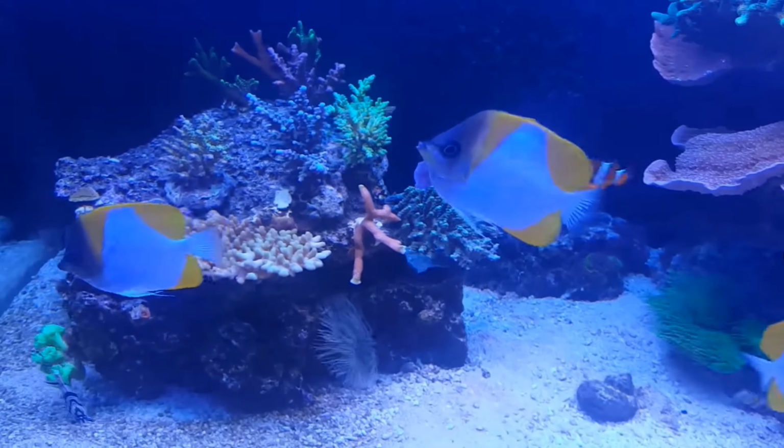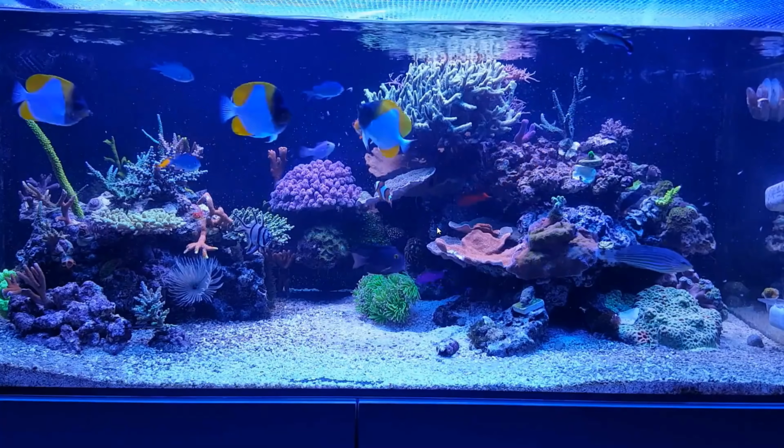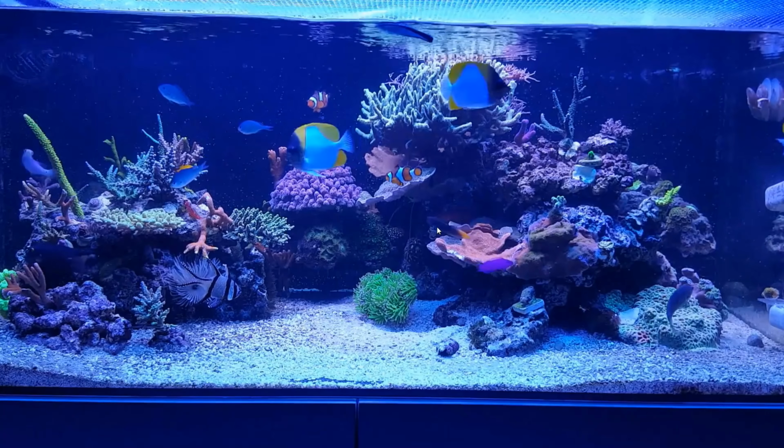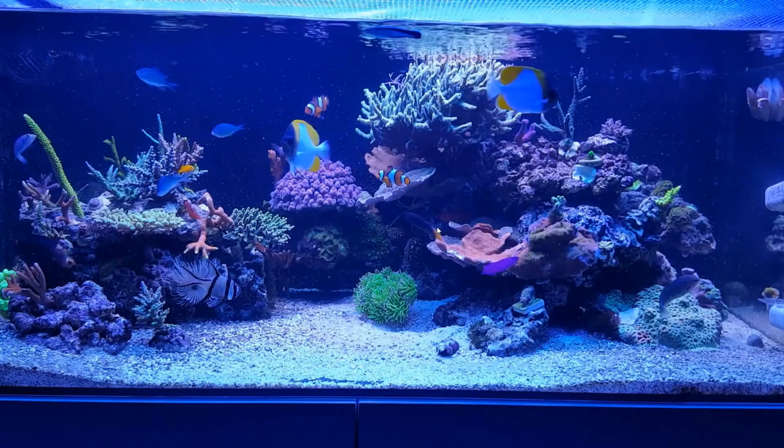In fact, these guys are the only non-aggressive, large, reef safe schooling fish I've ever come across. And a group of 5 or so in a large tank would look absolutely fantastic. So if you're looking for a butterfly fish that won't eat your corals, why not get 3?